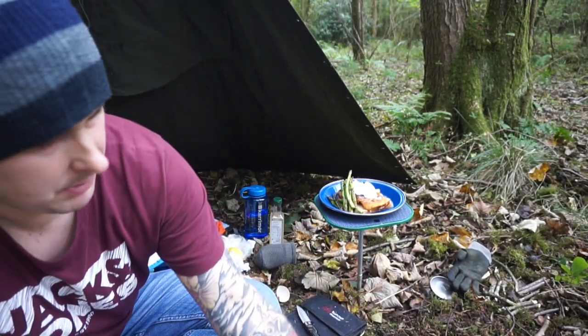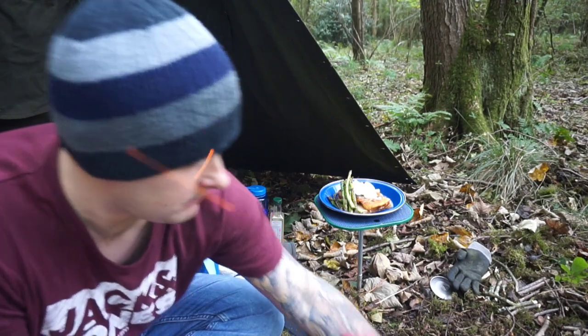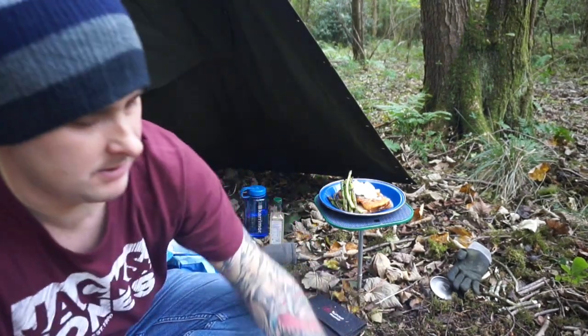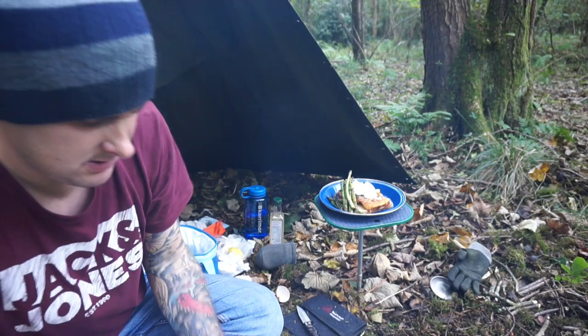Get a few more twigs in the box to get rid of all the evidence of me being here, because I had to throw a lot of this stuff on the ground because basically it wasn't lighting. So hopefully now it's nice and hot. Oh, there we go, the sauce is kind of there now.